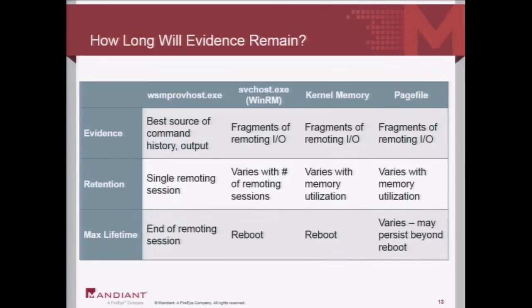Similarly, kernel memory and page file are pretty unpredictable in terms of what's going to be left behind. What we saw is that there was a limited amount of data that you'd sometimes see in kernel pools that were probably marked for paging, that had bits of the same type of data we saw in SVCHOST for WinRM, but we weren't able to determine with any sort of reliability that you're going to recover command history in kernel memory or in page file in most cases.